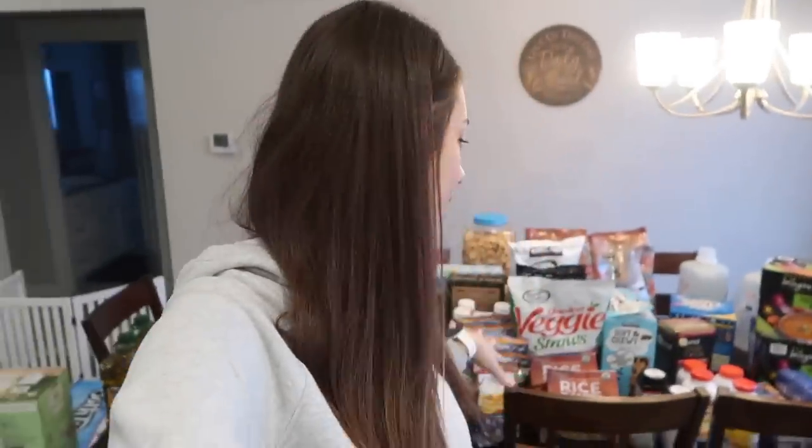So that is everything that we got that's like our dry goods and the non-perishables. I have to organize the pantry and rearrange stuff to put it in there better. I was putting the kids' snacks up high thinking that maybe they wouldn't try to take as many if they were up high, but now they're just climbing the pantry. So I'm gonna have to rearrange everything in there and wipe stuff down. But first let me show you some of the things that we got that are in the fridge and freezer.